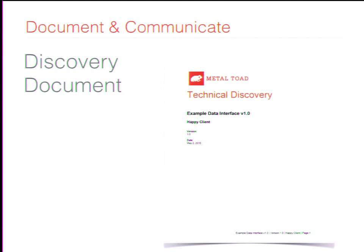So the discovery document, this is the big one. This is the big thing that we deliver. Whatever we call it changes depending on the client. Whatever they want to hear, we don't care. We'll change the title. But whatever you call it, this acts as the binder of everything that you found. It pulls everything together.